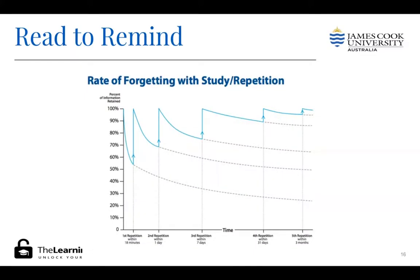Another benefit of reading to remind is that it helps with the rate of forgetting. We know from the literature that the more often we review something over time, the more likely it is we'll remember it for a significant time period. And as you can see in this graph, there are some key time frames that we can target to improve our efficiency here.